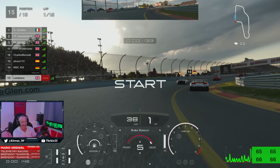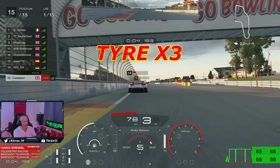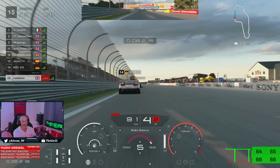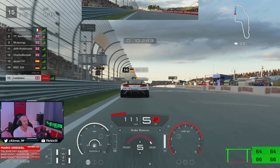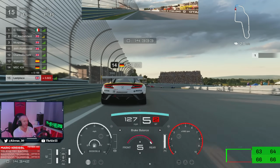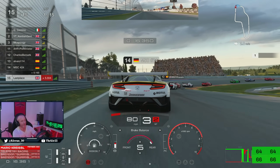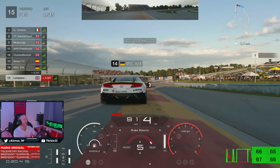We got a 14.9. I'm sure we can get that another two tenths quicker if we push it a bit more. Now for the race, we're running on tyre wear x3. Fuel is of zero relevance for this combo, so do not worry about your fuel. Tyre wear also is pretty irrelevant in a way. It is going to be a factor depending on what car you pick. So it's 15 laps, racing hard tyres.